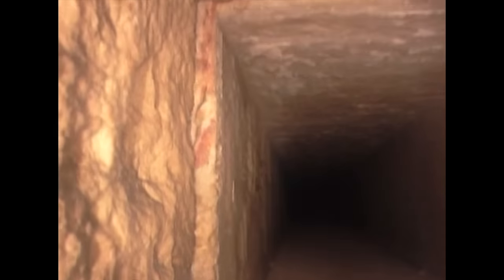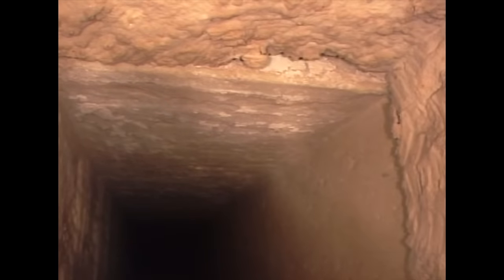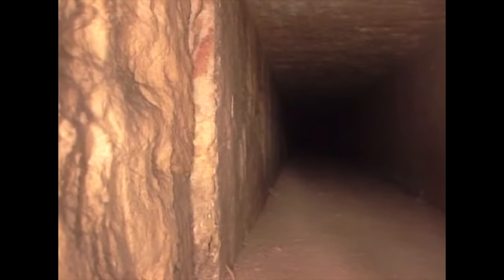The red marks were made in the quarry to tell the ancient miners where to cut. There can't be much further to go if the shaft is to end somewhere inside the pyramid. Did the constructors abandon the shaft midway through? Or will something await us at the end?